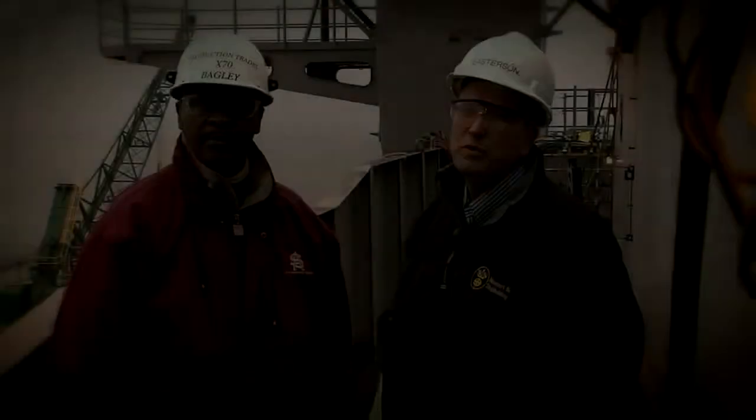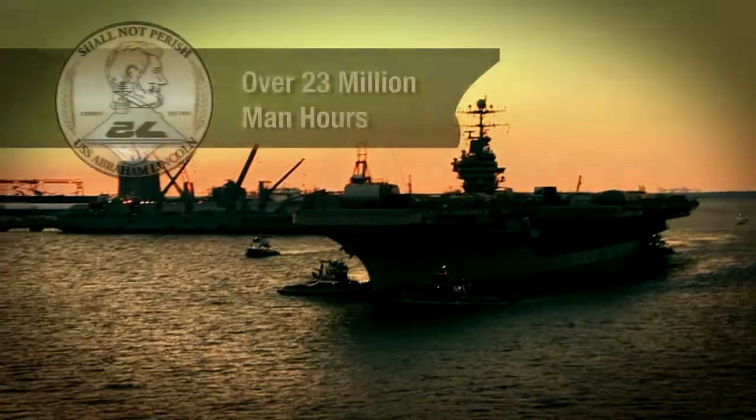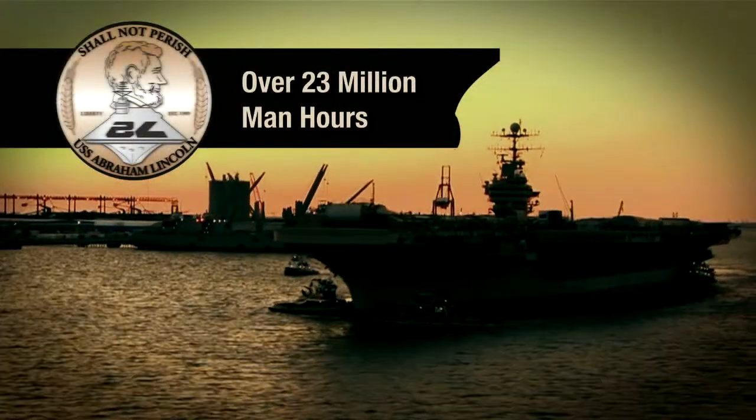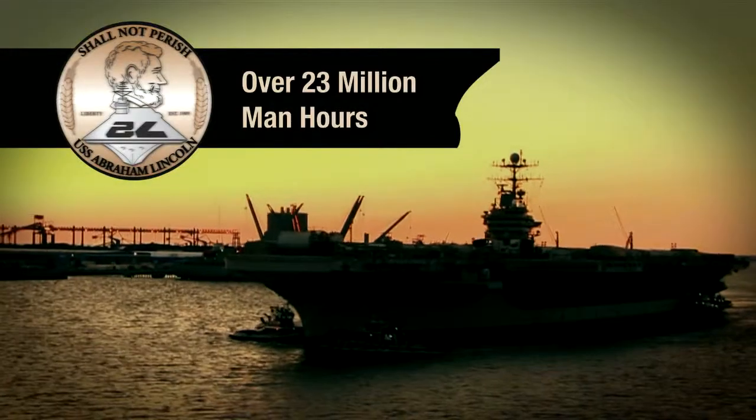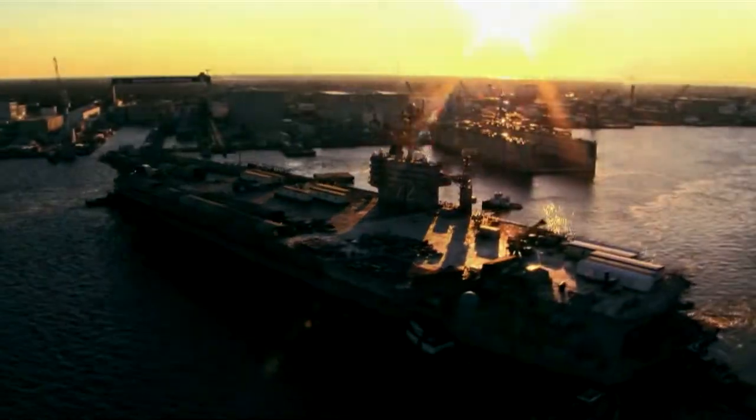Right from the start, we knew that delivering CVN 72 in 42.5 months was going to be a challenge. Based on the history of RCOH and based on the size of our work package, one of the most significant measurements is man hours. We have over 23 million man hours on this RCOH. The ship performs 2 million man hours worth of work, and then we have additional work performed by Navy contractors.